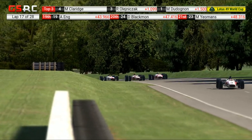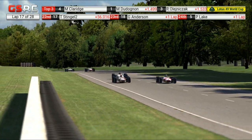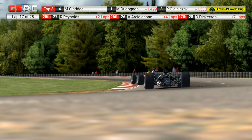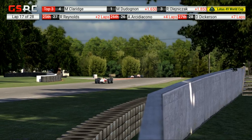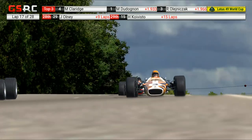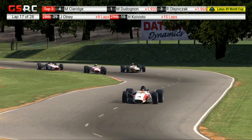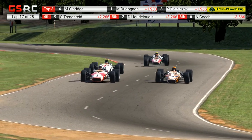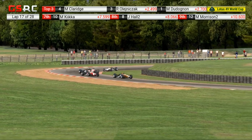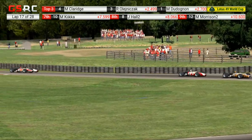Ooh, there's a big moment there on the exit of turn one. Oh, you don't have to give Michel Dudignan that. He immediately pounces on that mistake. Frenchman back at turn two. Very loose through turn three. That gives Rob Olenek an opportunity. Side by side, going towards the kink. On the outside, Rob Olenek there. Can he make it stick? Side by side still. Turn five. Michel Dudignan brakes later. Again, he gets extremely loose. Saves his car.